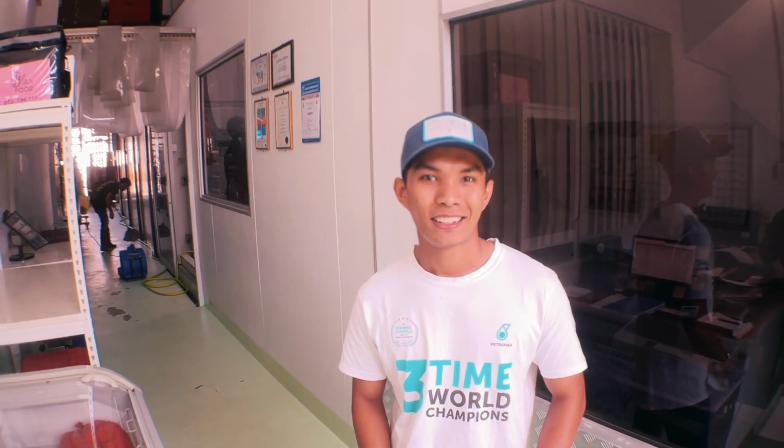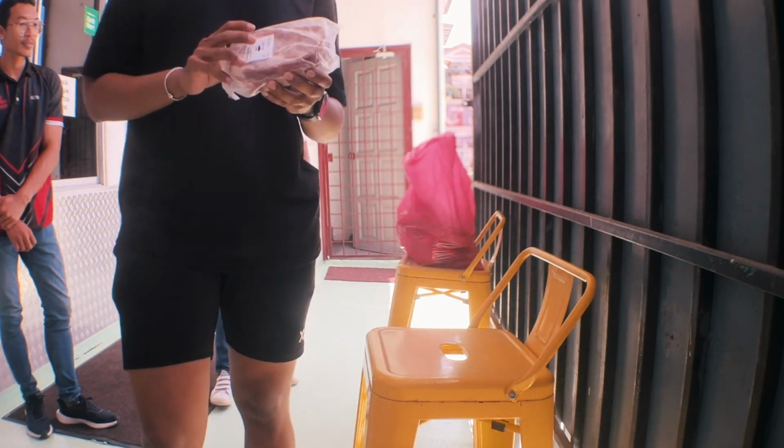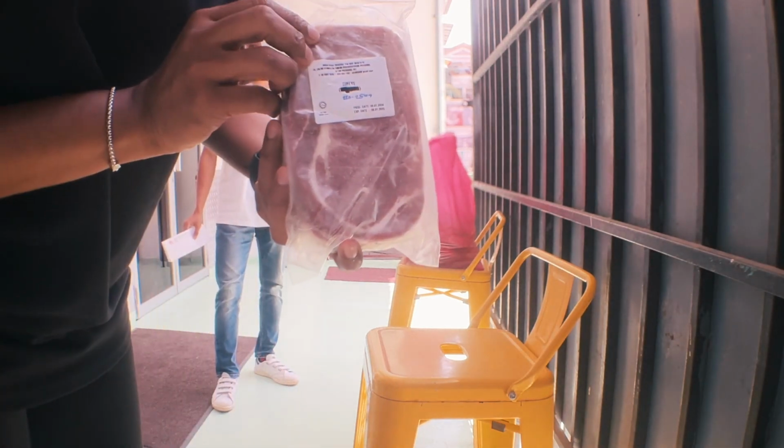Awesome. Thank you so much, Zul. Thank you. So here we are at Wira Food. Best place to get your steak. So let me show you what I bought today. So these are some of the ribeye steaks that I got.